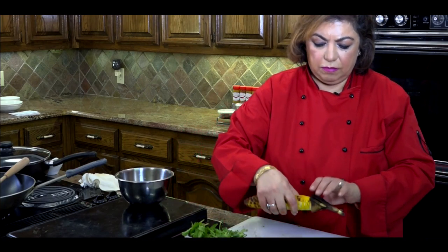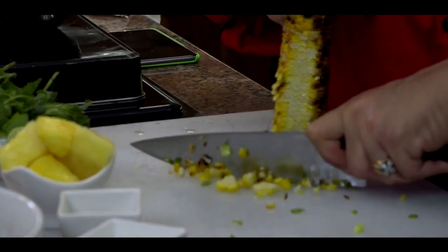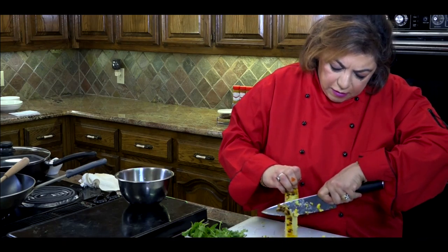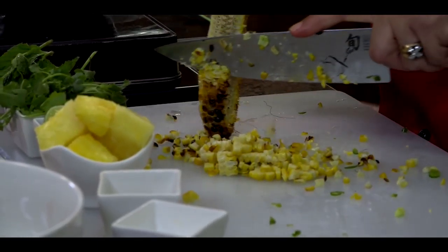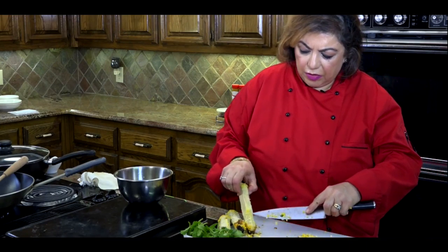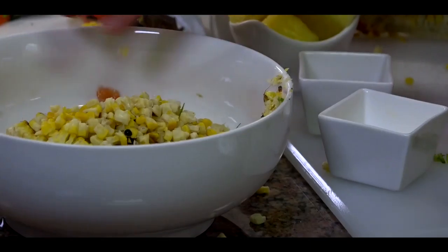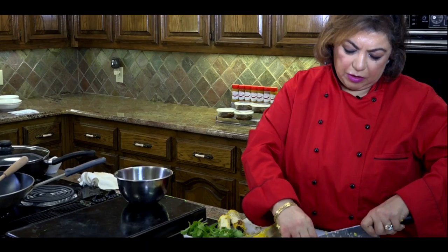Now we're gonna do the corn. So I'm just gonna cut this off. And I'm just gonna slice off the corn like that. I can already smell how fresh it is. Now you cut against the grain over here, but not deep into that. So you want to try and get most of the corn kernel out. Okay, and now for the fresh pineapple to give it a little bit of contrast.